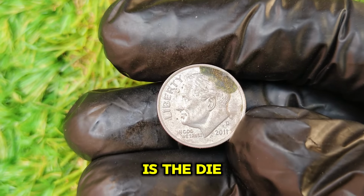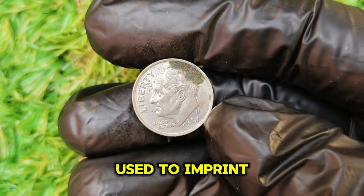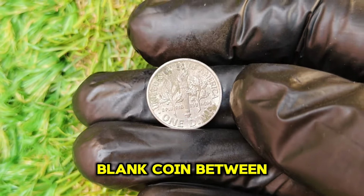Another known error is the die clash, which happens when the coin dies, the metal stamps used to imprint the design, collide without a planchet, a blank coin, between them.